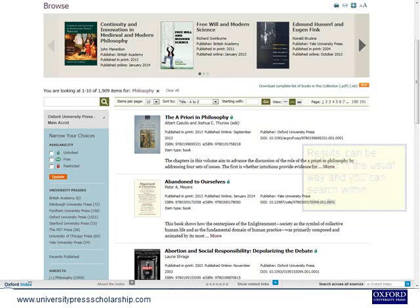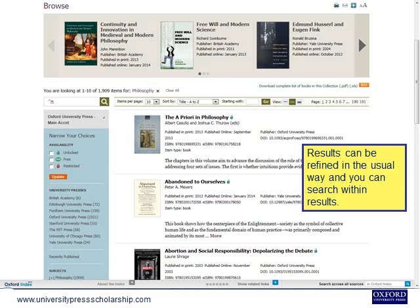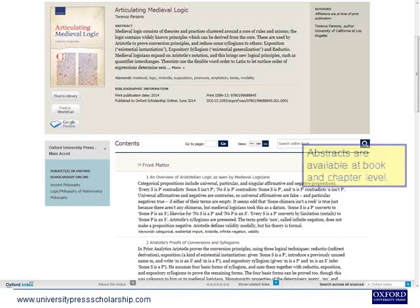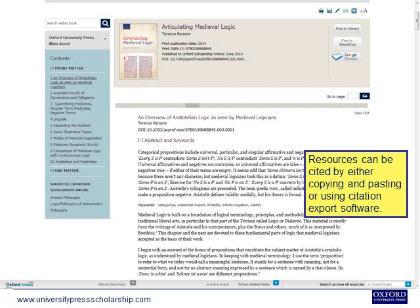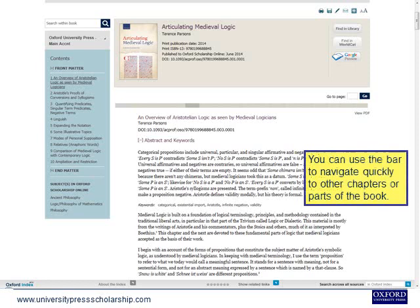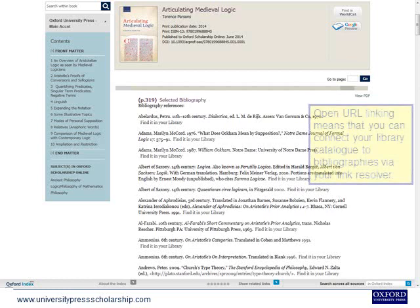Results can be refined in the usual way, and you can search within results. Notice that you can further refine by subtopic or reorder by publication date. Abstracts are available at book and chapter level. Resources can be cited by either copying and pasting or using citation export software. You can use the bar to navigate quickly to other chapters or parts of the book. Open URL linking means that you can connect your library catalogue to bibliographies via your link resolver.